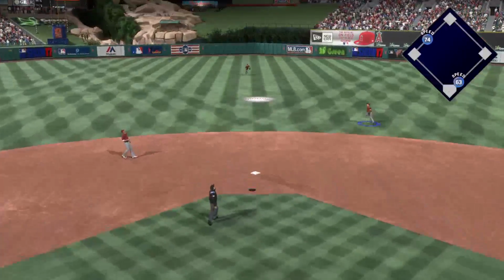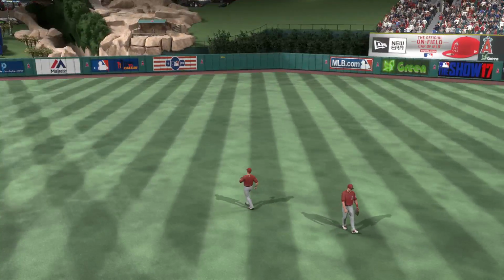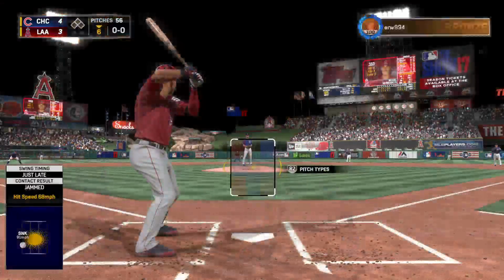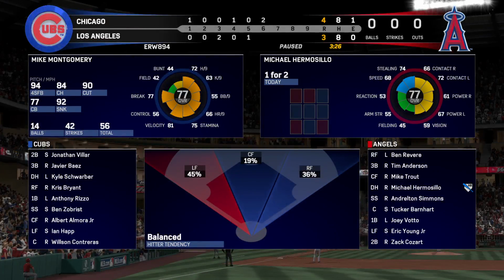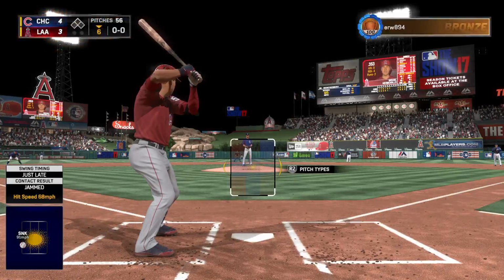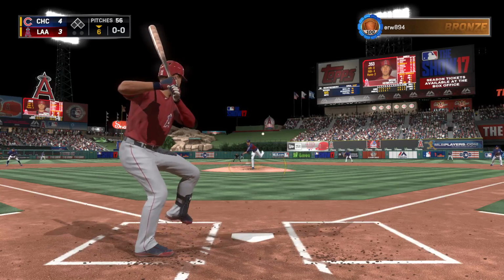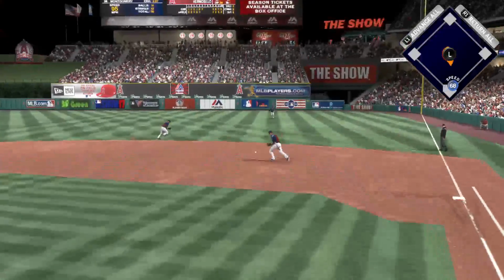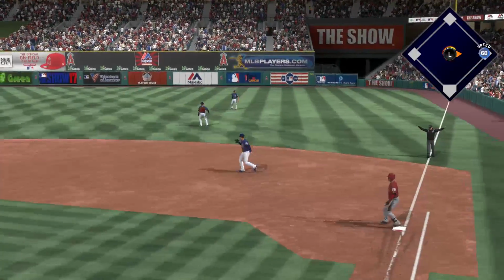Lifts it into the air to shallow center. Cozart ranging into the outfield. He's there to make the play. And stepping in and ready for another. Cubs have someone working in their bullpen now as a right-hander's begun to get loose. Hit hard on the ground to first. And this will get through into right, and he's aboard with a single.